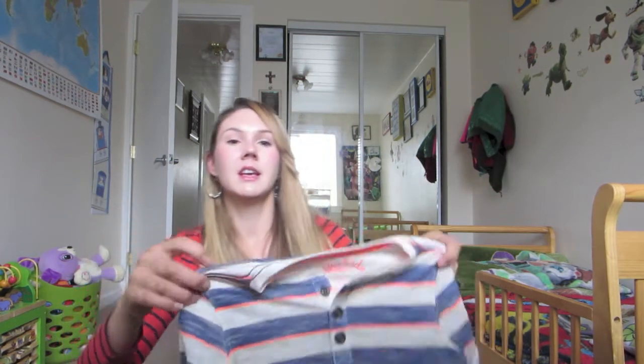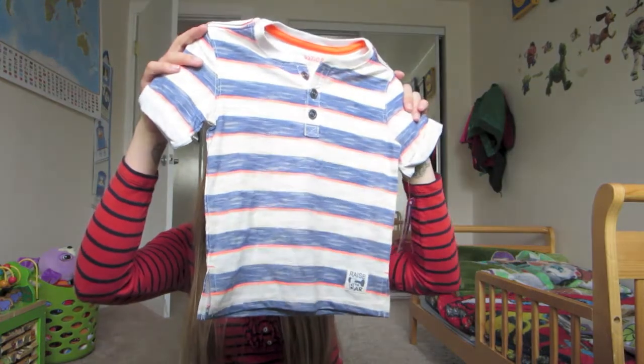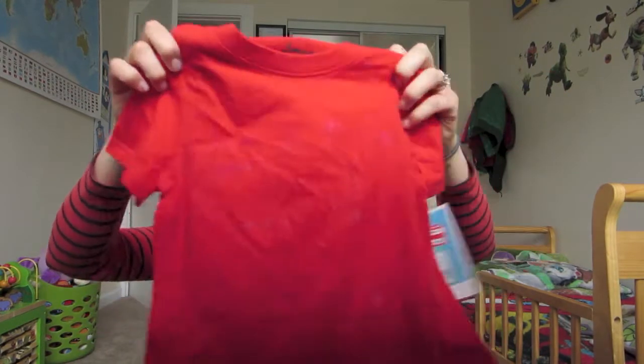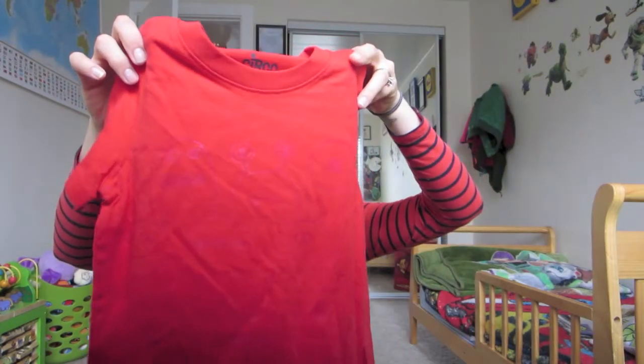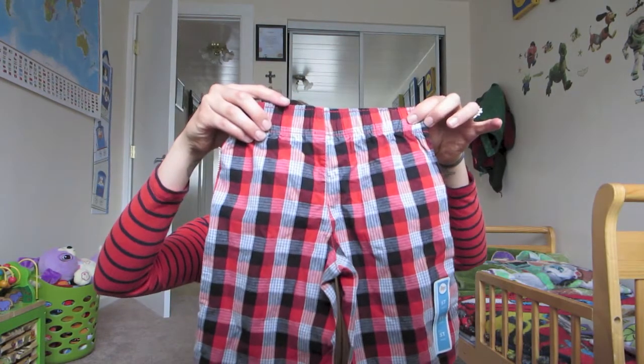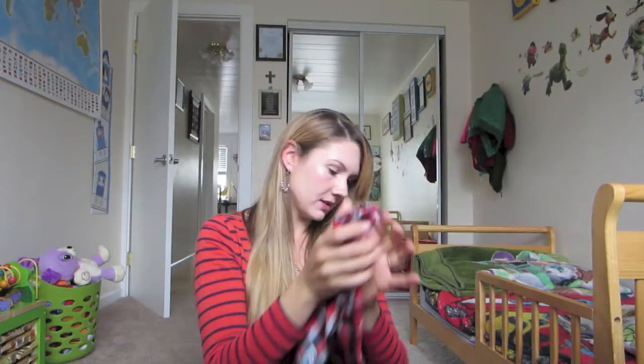I also got a couple clothing items just because they're on sale. And these are just little things I can throw in for their presents. So here's a little Oshkosh shirt for Santana. It was super cute, only $5. And then I actually found this little monster shirt. You can't really see the monsters on it, but it was only $2.50, so I'm like, yeah. And then here are some shorts that match that. Also, oh, they're $3.50. Super cute black and red checkered shorts.